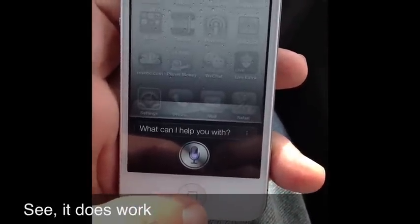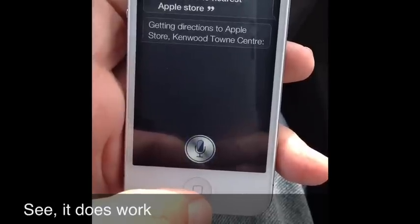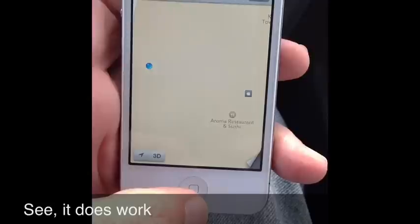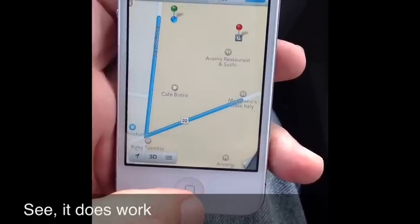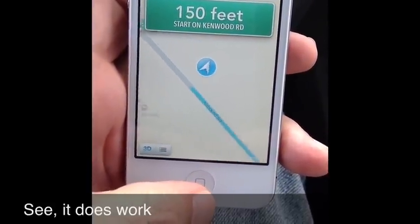Directions to nearest Apple Store. Getting directions to Apple Store, Kenwood Town Center. Starting route to Apple Store, Kenwood Town Center.